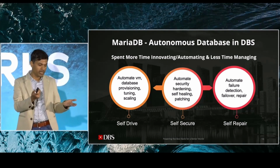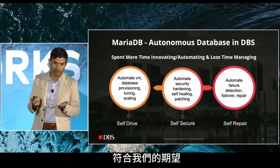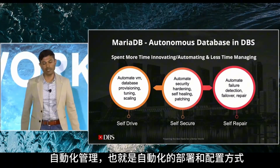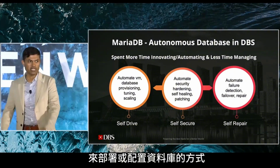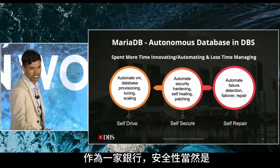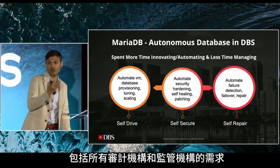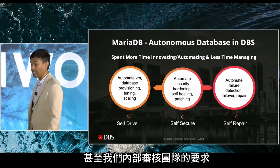So we evaluated a few databases, and MariaDB was fitting right to our expectations. We concentrated mainly on these three areas. One is self-drive, meaning the automated way of deploying or provisioning the databases, and the self-secure, because since we are a bank, of course, security is the most critical concern. So it has to have a way to satisfy all the auditors, regulators, and even our internal audit teams.